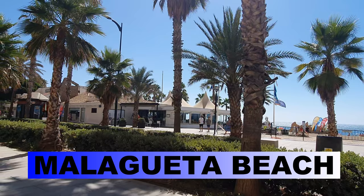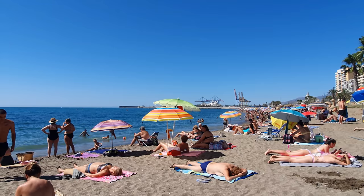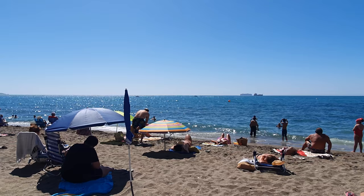Number 8. The Malagueta Beach. Malaga's most famous beach, the Malagueta, is easily accessible from the city center. No trip to the Costa del Sol would be complete without visiting the beach. But you don't have to go far to find it.